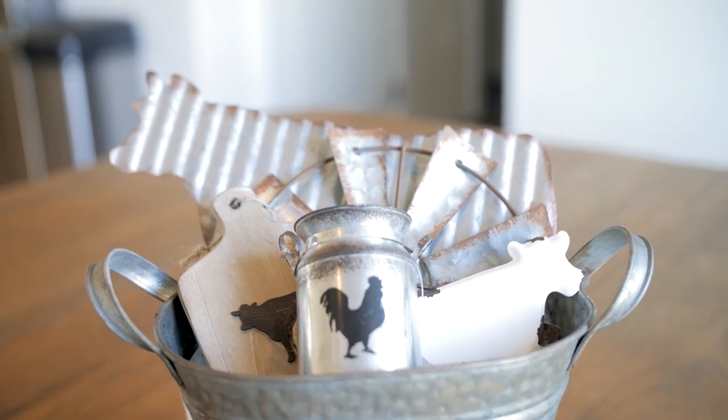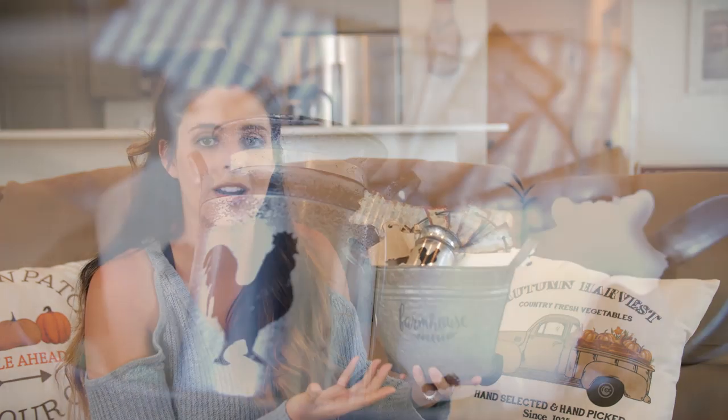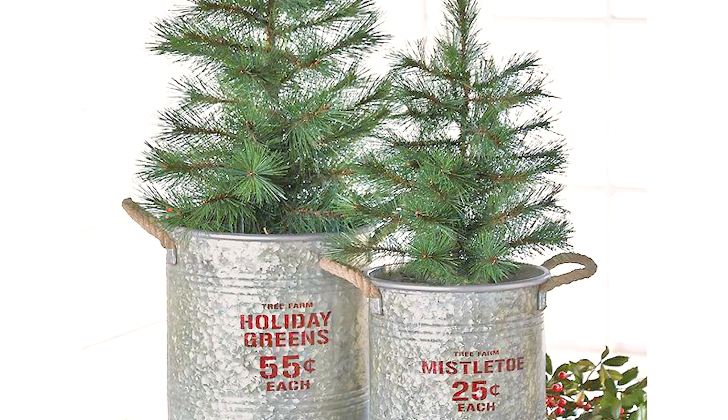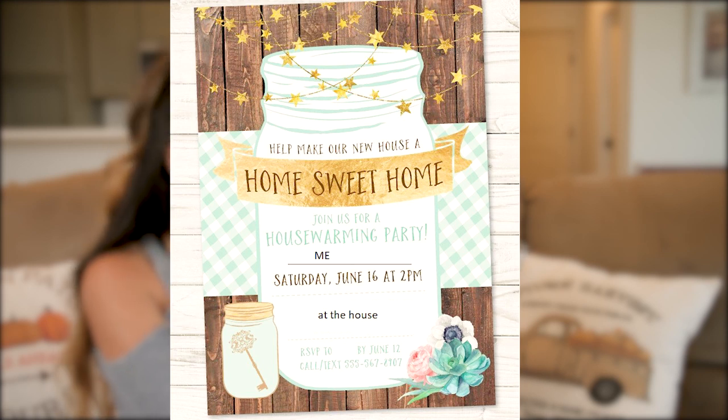Now what I love is that there's multi-purposes behind each decor that you could use, or the person you're getting this for can use. And I love that this present would be good for so many different occasions. It would be great for Christmas, under the tree. It would be great as a birthday gift for a farmhouse loving friend. It would be great as a housewarming gift too. So many different occasions it would be great for.